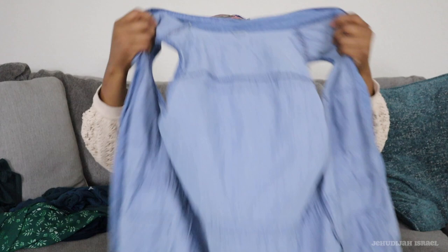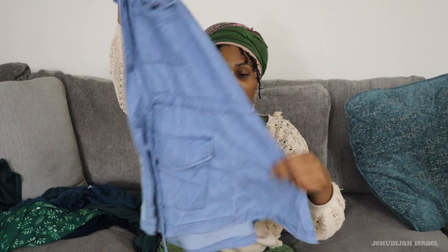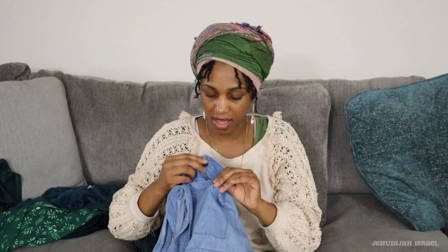Okay, so the first item that I have is kind of like a blue jean jacket vest thing. I've been trying to really stock up on my blue jean items, as you all have seen in my last video, because they have been dwindling down. So I found this, and it has a drawstring around the waist. And it's really, really cute. It has these pockets as well, and they're the snap button pockets.